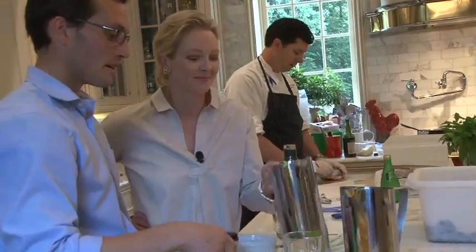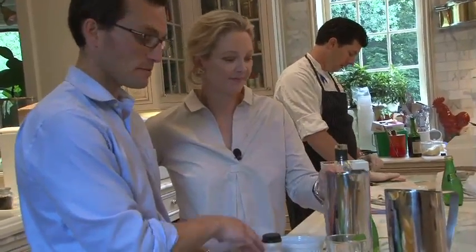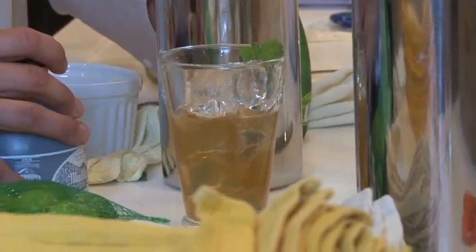To get sort of a bourbon tea, so to speak, and we fill the glass with ice, add a little of the sorghum syrup, pour on the bourbon, and then top with sparkling water and a lime wedge. And then we have just a nice refreshing summer beverage. It's not too overpowering and uses a really great natural sweetener.